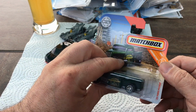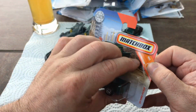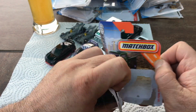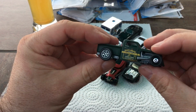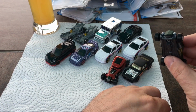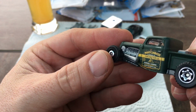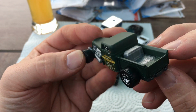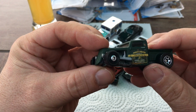Then I've got this, the 35 Ford pickup, and I liked it because it was sort of like a low rider, and it had a cool looking engine out the front. So definitely some potential for a build here with this one.